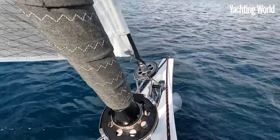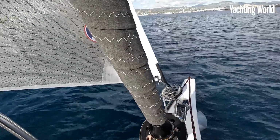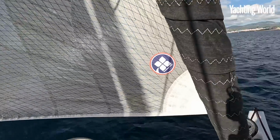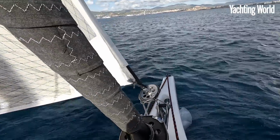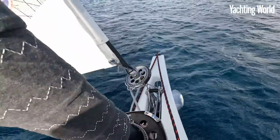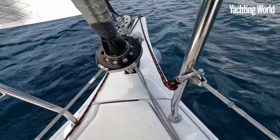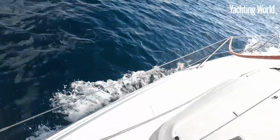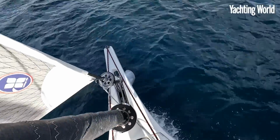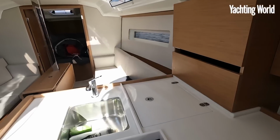And then forward of that, you've got this brilliant furling code 0. It is just a very versatile sail for sailing, you know, close reaching through to broad reaching, and it's just on an endless furling system there as well. So you just pull this line, and you can do so again from back in the cockpit if you wish. And then the bowsprit includes the anchor roller in there as well.